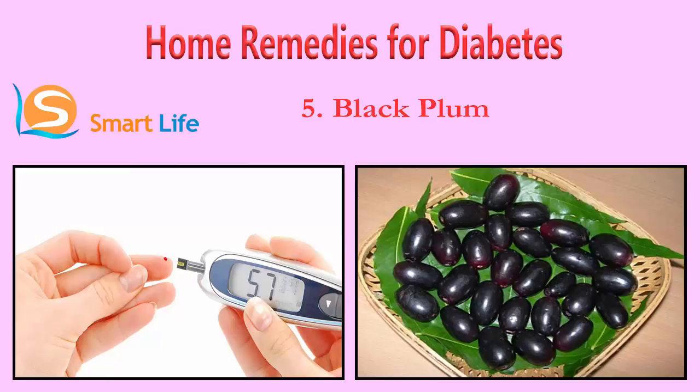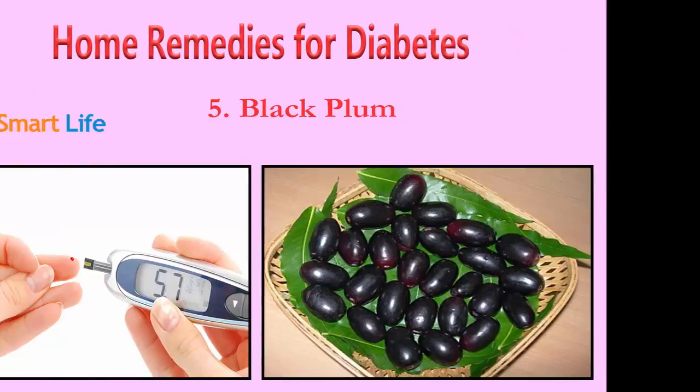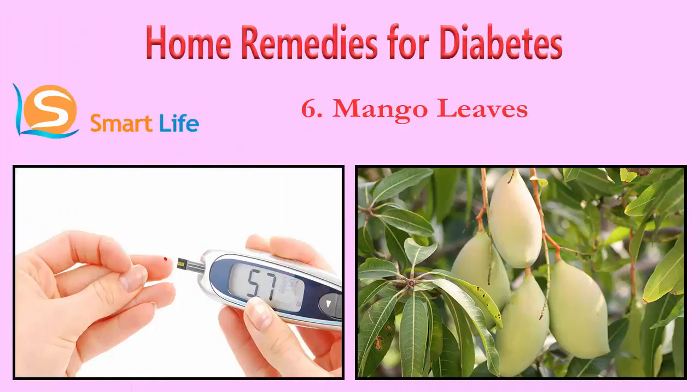Else you can make a powder of dried seeds of jambal fruit and eat this powder with water twice a day. This fruit is native to India and its neighboring countries, but you can find it at Asian markets and herbal shops. 6. Mango leaves.